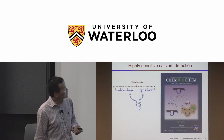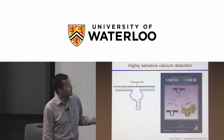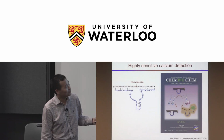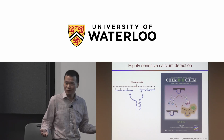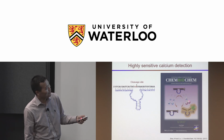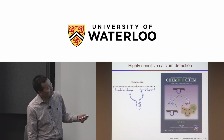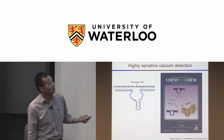Here's another example we obtained for calcium. In this case, we actually used two calcium ions cooperatively. So we made this cover figure to draw scissors. The two ions have to act together for the cleavage reaction, with very good sensitivity and selectivity for calcium over magnesium.